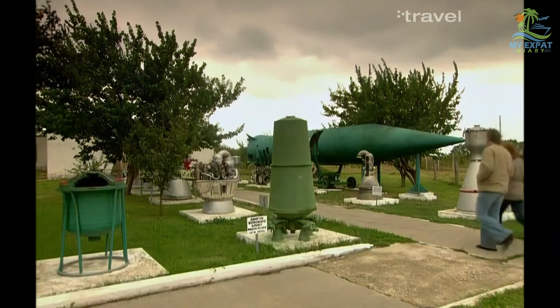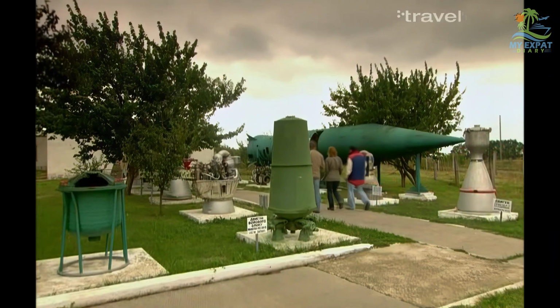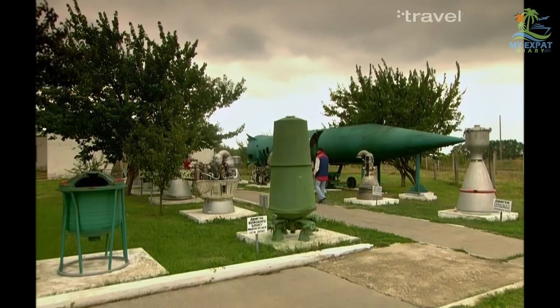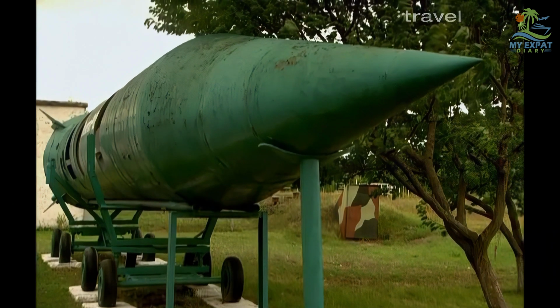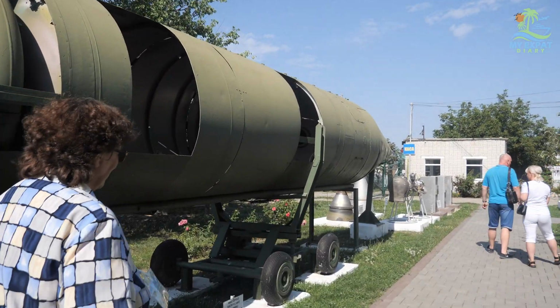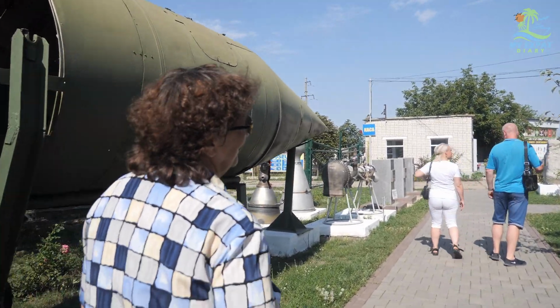What about this one? Rocket R-12. This missile is famous because in 1962 it went to Cuba. Part of the Cuban Missile Crisis. It can shoot for up to 2,000 kilometers. Ah, this is a short one. Which one is the long one? Long distance. They say they have something which can fly from here to USA.